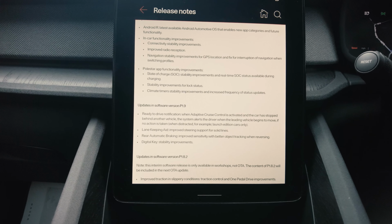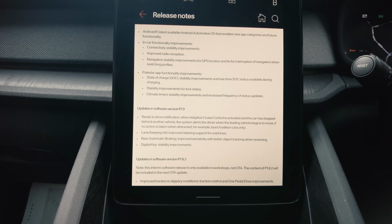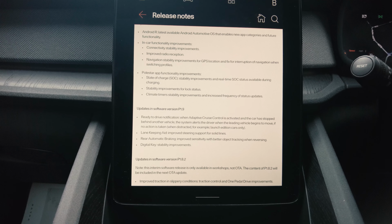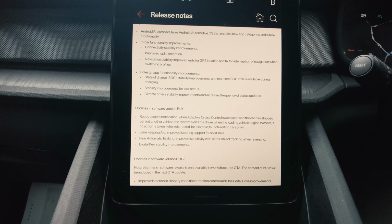And then version 1.9, they added this ready to drive notification. So when the adaptive cruise control is activated and the car is stopped behind another vehicle, the system alerts the driver when the leading vehicle begins to move, if no action is taken. So for example, distractions. That's actually a really useful feature.